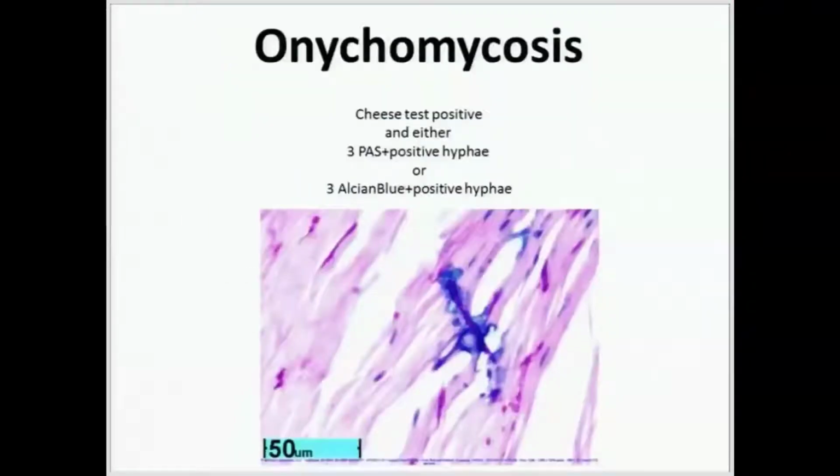Dematiaceous fungus. So in our lab, the criteria is when we see a cheese test positive, then we're going to keep staining until we find at least 3 PAS positive or 3 Alcian blue positive hyphae. And so the combination of the blue and the red is useful. When you see them together and they're glommed onto each other, you can be pretty sure that that structure is fungal, even if you don't necessarily recognize it as a hyphae, because these fungi have a number of different forms that I did not know until a few years ago.